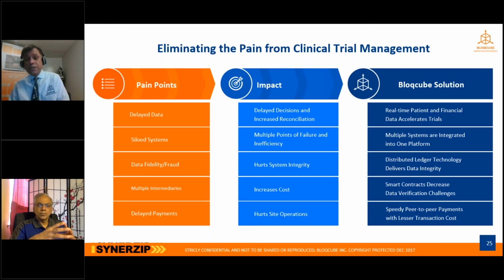And what Blockcube basically does, because of its distributed ledger blockchain-based solution, coupled with the iPad and the cloud, is give real-time data and integrate multiple systems. So at the end, the patient is the beneficiary. In addition, with the financial module, we have sped up the whole process of payments and accounting reconciliation as we go along.